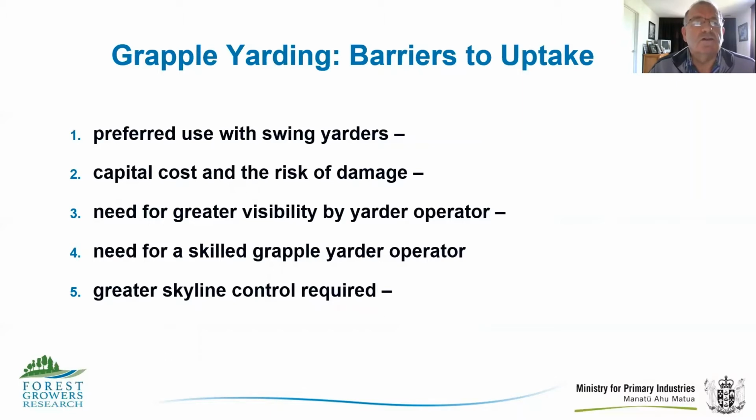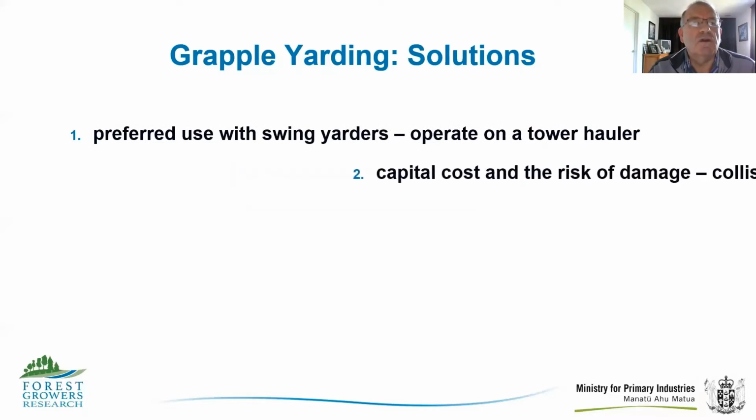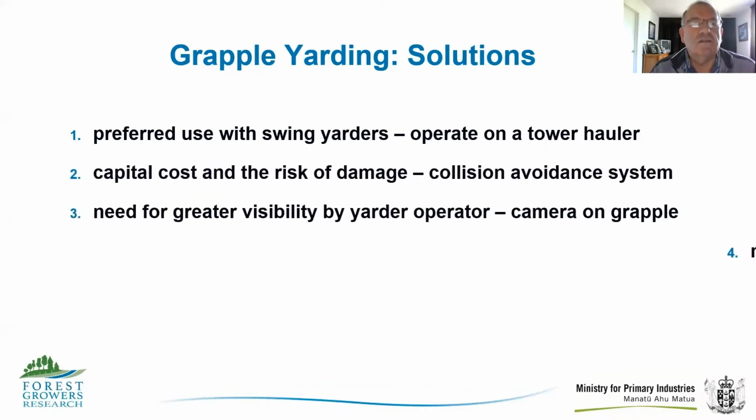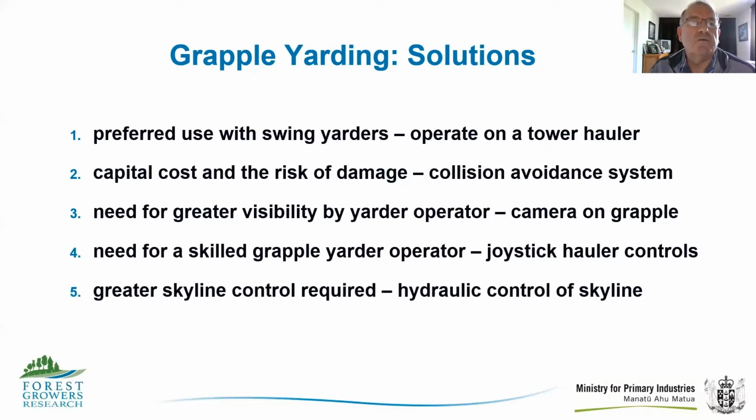To do this, it was necessary to identify and solve the barriers to the wider uptake of grapples. These were identified as their preferred use with swing yarders, capital cost and the risk of damage, the need for greater visibility by the operator, difficulty of operating a grapple yarder, and the need for a skilled operator, and greater skyline control required to raise and lower the grapple to load and unload. So we needed to explore options to solve these issues or barriers. Solutions were seen as a grapple that operates on a tower hauler, ground proximity sensing and collision avoidance, camera systems for better visibility for the operator, easier operation through joystick hand controls, and hydraulic control of the skyline.